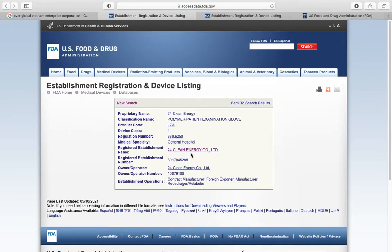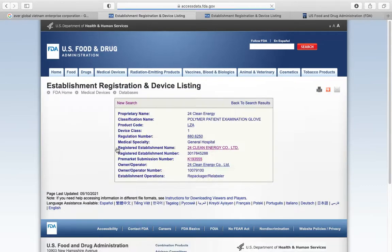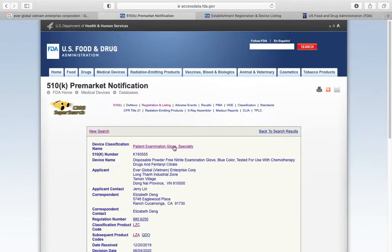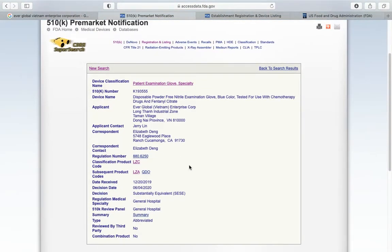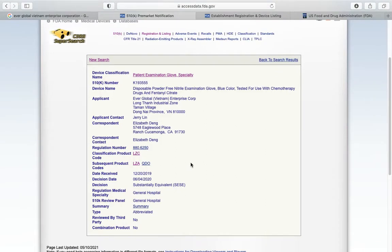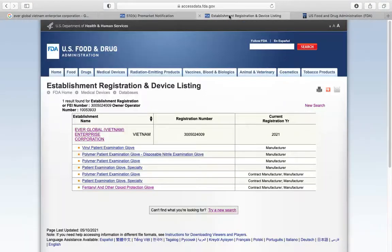So we click on that, and well, we don't have a 510K associated with that listing, so we know how to handle that. And now we'll go to another one. Okay, here we've got one, polymer patient examination glove, LZA, linked to a 510K. Let's go to the 510K. The 510K belongs not to, well, we don't know who it belongs to, but it was not applied for by 24 Clean Energy. It was applied for by Ever Global Vietnam Enterprise Corp. Well, how did the 510K get from Ever Global to these guys? That's a good question. I don't know the answer, but that's something we would want to know.